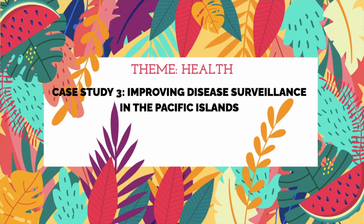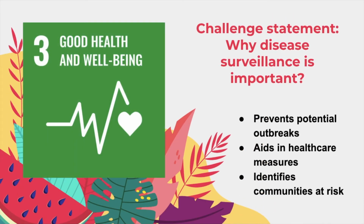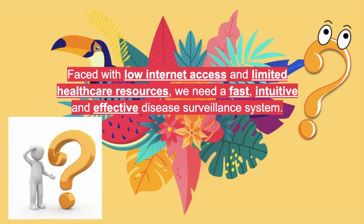Communicable diseases such as diarrheal disease and respiratory infections like pneumonia are still among the leading causes of death in Vanuatu, and disease surveillance can help prevent potential outbreaks by identifying communities at risk. To do this, we need a system that is fast, intuitive, cost-effective, and works despite lack of uniform internet access.